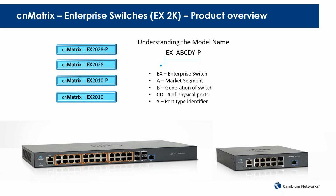The next digit is for a special identifier, not used currently, but for example, we do have plans for a 2.5 gig or multi-gig switch. And in that case, we would use probably like a 2028M. I have an example of that later. And then finally, the -P represents if the switch supports PoE or not.